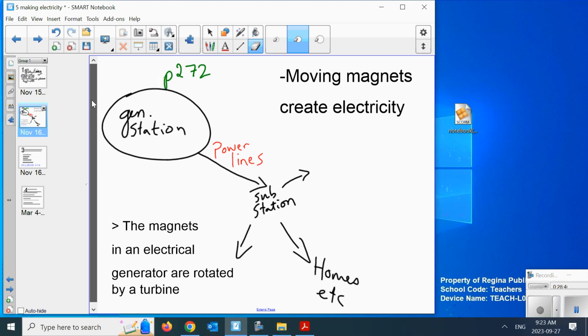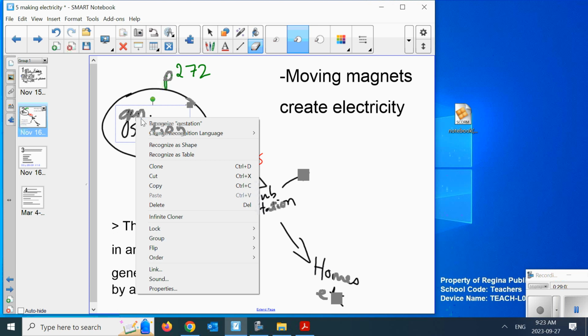I have a little simplified diagram. You know how they had the actual homes right down here. They had the generator station. They had a building there, power line, substation, sends it out to all places. This is a good enough summary, I'd say, if you understand. You've got a generator station. Maybe I'll just change that to just station.